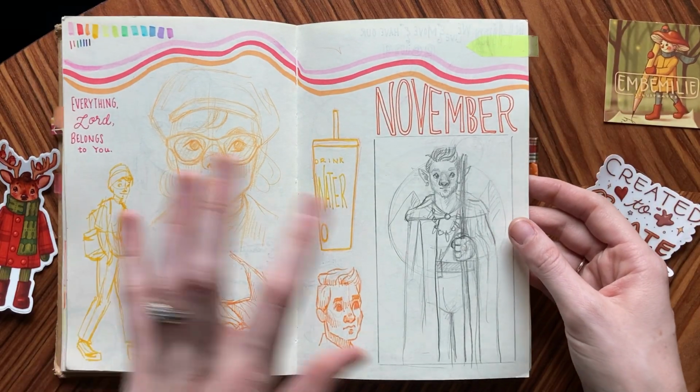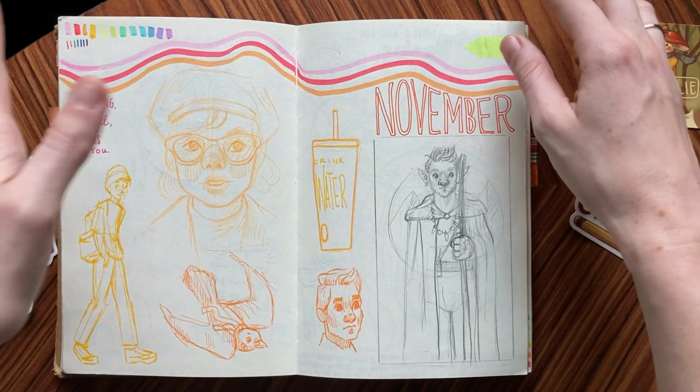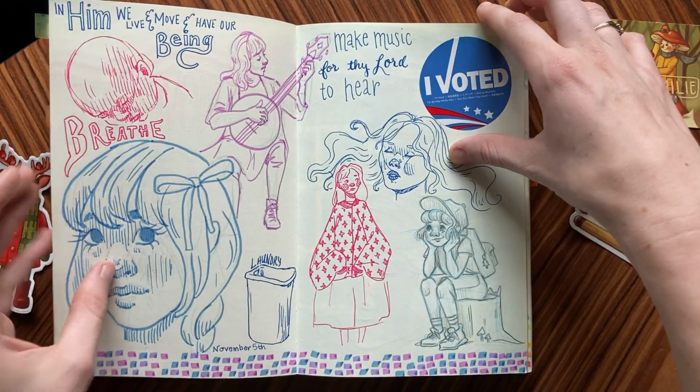And then more colors. So at this point, Josh had bought me some fun highlighter colors, and I was like, let's decorate the pages with them. And then, yeah, so that's what I did. And then I ended up sketching with them, which is also very fun.